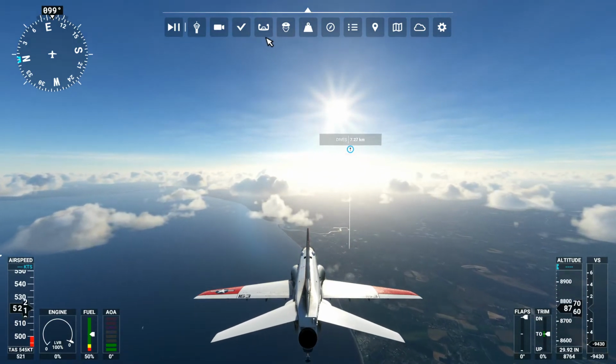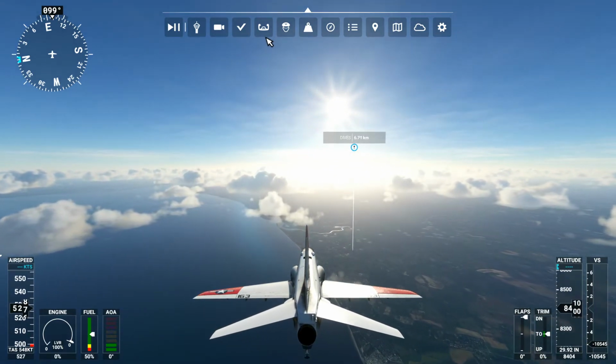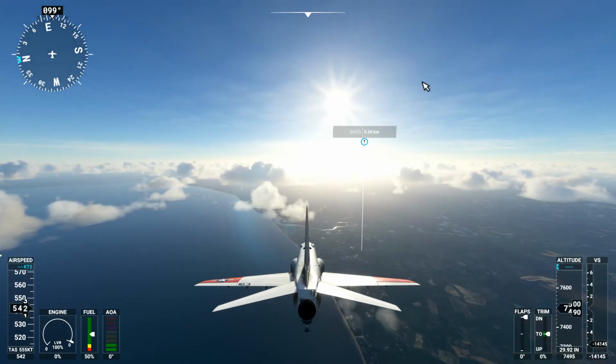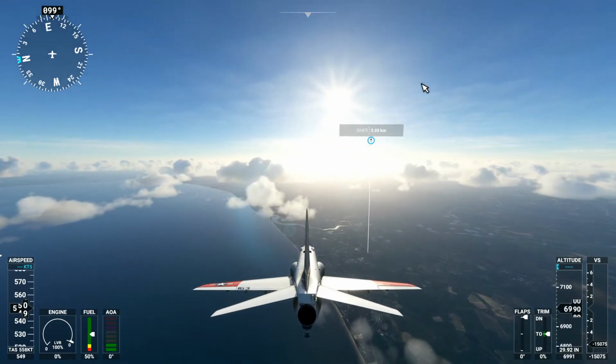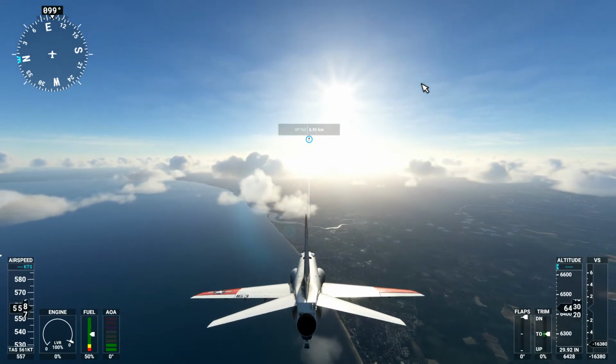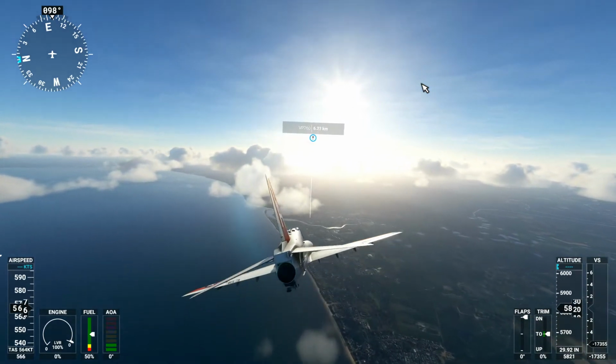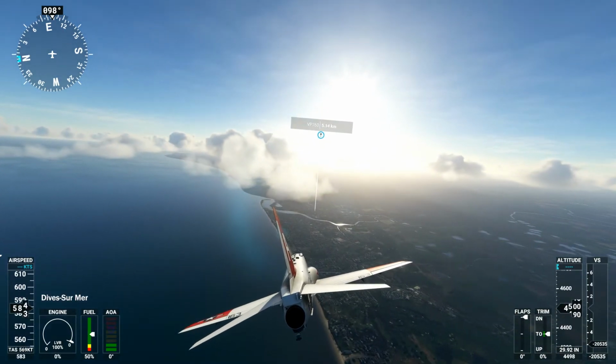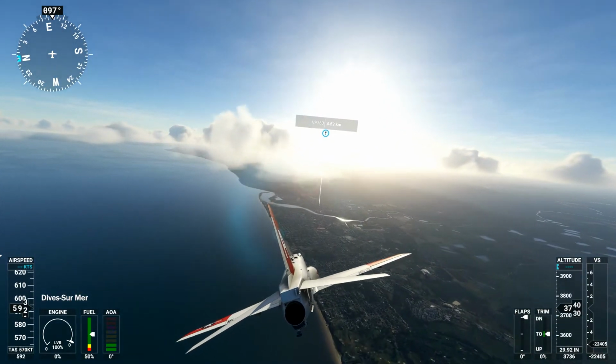So just this is Dives sur la Mer, just on the right here, and we're at 8,000 feet. Just lowering, and we're coming down to the Normandy beaches right now. Quite a rapid descent.